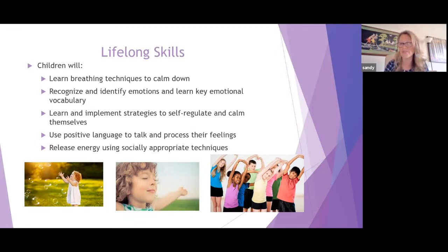They're gonna recognize and identify different emotions so that they can use key emotional vocabulary to communicate their wants and needs. They also are going to learn and implement some strategies to self-regulate and to calm themselves. We need to teach them that powerful skill of self-regulation. We need to give them that control, so that they can take over their emotions and calm down. And the other part that we're gonna cover is the use of positive language to talk and to process feelings, along with different activities that will help children to release their energy using socially appropriate activities.